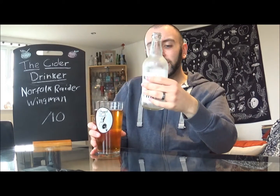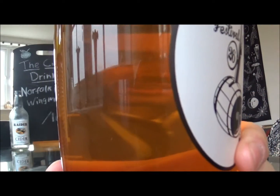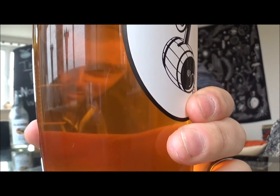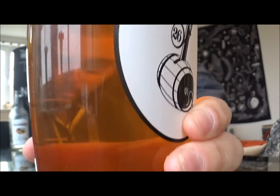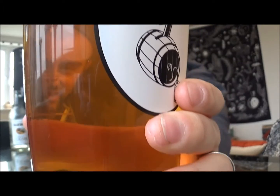I don't know why, but I'm imagining it's going to be relatively dry, and I can smell that already. So, as you can see, obviously it's a still cider, so there's going to be no carbonation there. Not really any sediment to talk of, but that's a lovely deep amber colour there. Slightly translucent, actually. It's not completely filtered down, so that's always a good sign. So, what does it smell like?